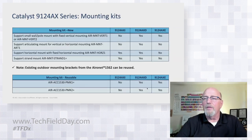Mounting kits. One of the things that we're kind of proud of is on the indoor ones, I haven't changed a bracket, say in 13 years. And we've been really proud of that because, well, everybody here has hung an AP before. You know that the longer part of this can actually be mounting the bracket, but if all you got to do is go swap brackets, it can go pretty quickly.